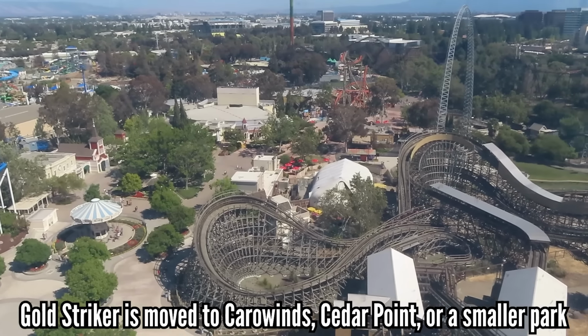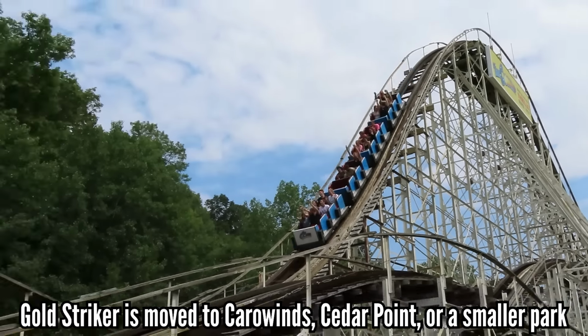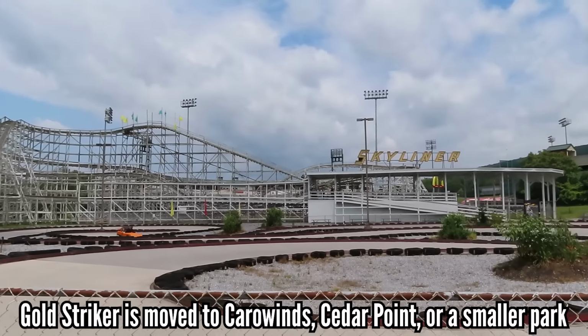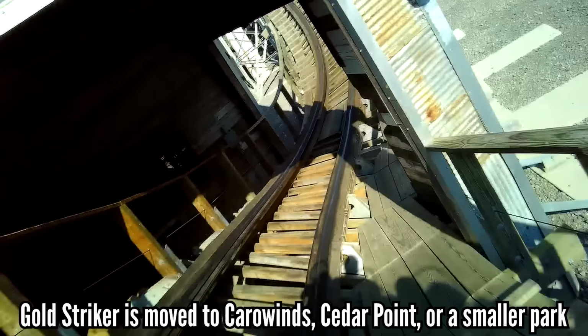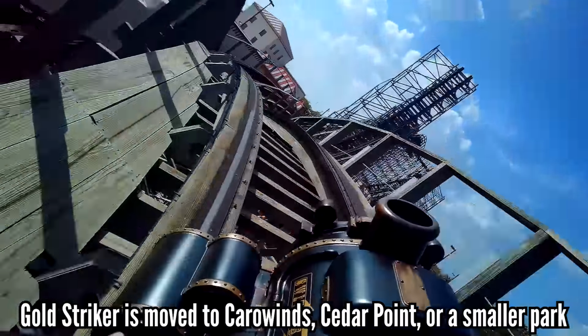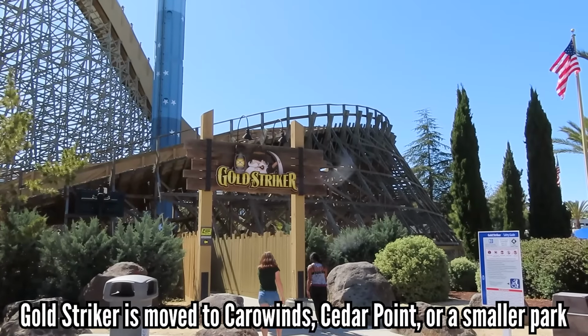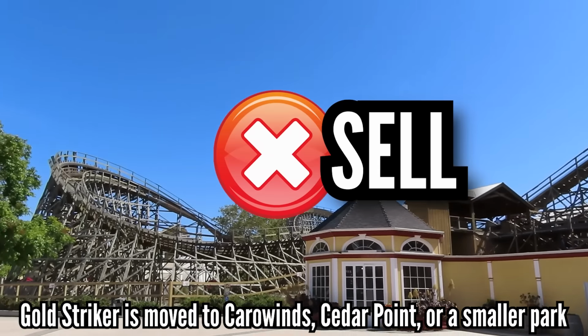It seems like wooden coasters used to move around a lot more than they do now. You see the likes of Comet at Great Escape, Phoenix at Knoebels, Skyliner at Lakemont. These are big wooden coasters that got moved around in the 70s and 80s. We're about to see Switchback at ZDTs get sold and move somewhere else, but that's smaller and makes a lot more sense. Gold Striker is 3,200 feet long, 108 feet tall, a sprawling layout. I'm selling this, finding a new home.